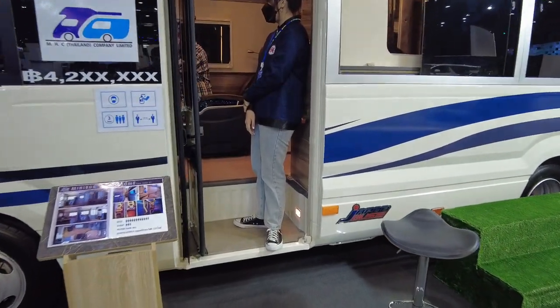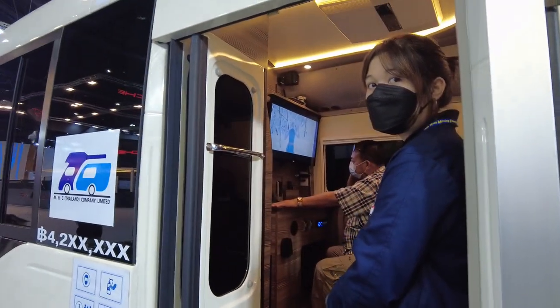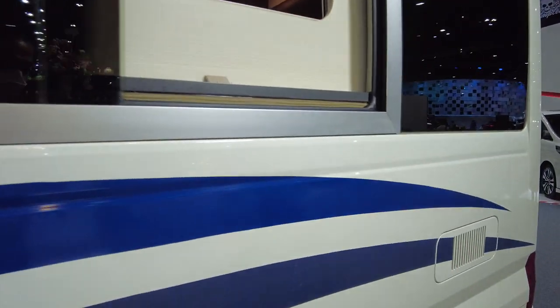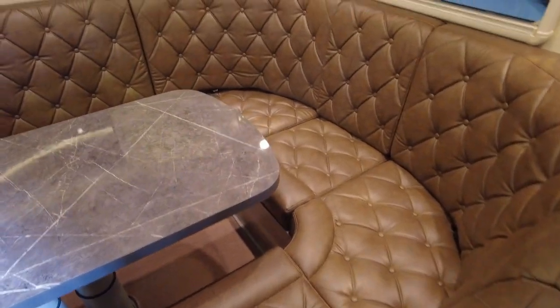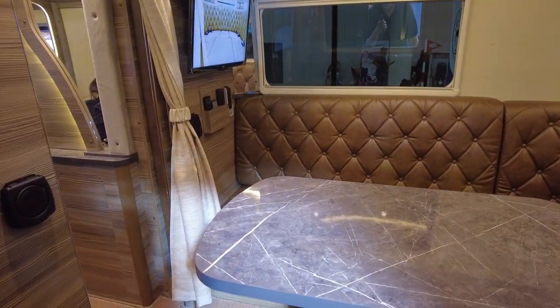Let's take a look in the Hino. There's people in the Hino. There's a TV, like an office space. Nice, we got a little lounge back here, a U-shaped lounge. Some chrome shelves, TV. So there's probably a bathroom up in the middle here. This would be a nice little party bus. Pretty cool.